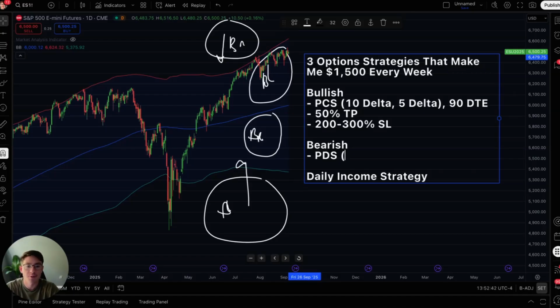So a put debit spread is the strategy that I run for that bearish. It's going to be a simple 30 delta, and then again, depending on how much I want to do, I can change the one that I'm selling. So I'm buying the 30 delta, and then I sell about a 20 delta to define the risk. And this is a simple 14 to 30 day out trade. I typically do around 21 DTE, just knowing that, hey, this crash will probably last about 3 weeks. Most do. So I like to run it about that.